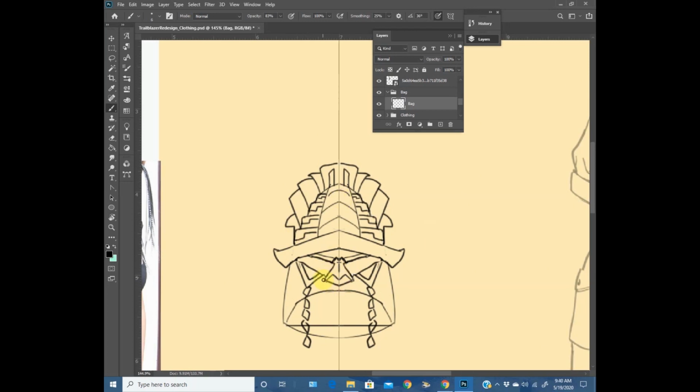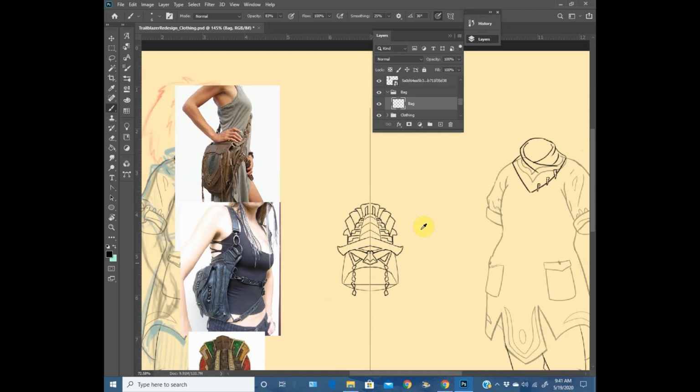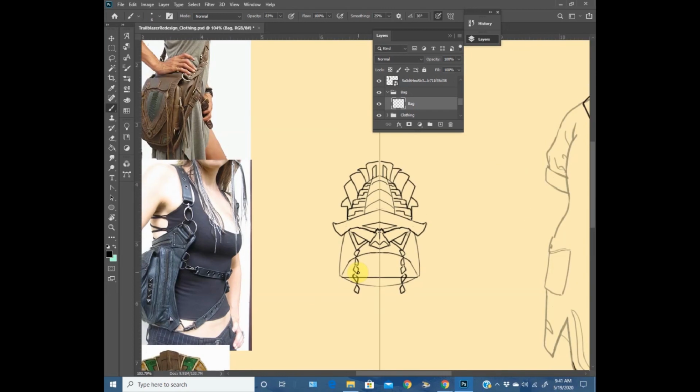Again, normally I don't work in this much design. Normally I don't work in this much detail, so this was another opportunity for me to really stretch beyond my comfort zone, see what I can do.